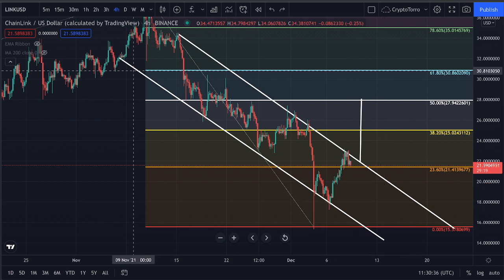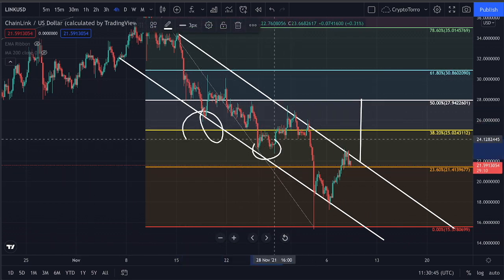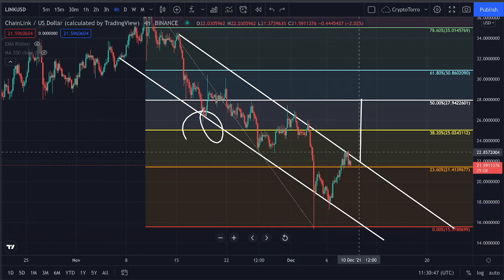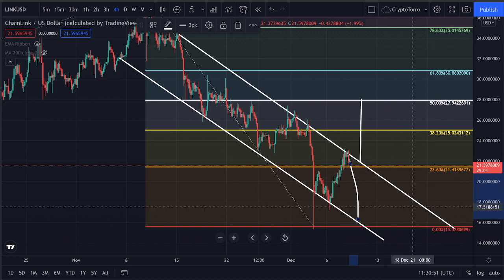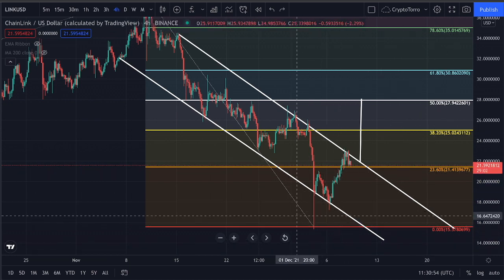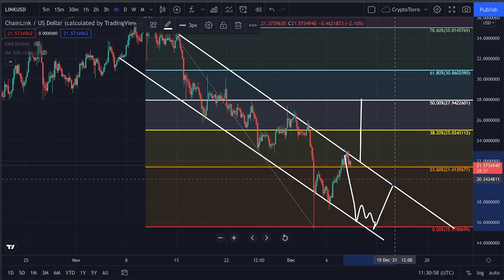As well, what is clearly very important is that we are seeing a major level of support underneath us. That is this descending support zone with multiple touch points on top as well. So therefore, if we do see a further decline right now, breaking down below the 23.6% Fibonacci, that is very likely that we're going to find support on top of this descending support zone. So that is for sure absolutely important.